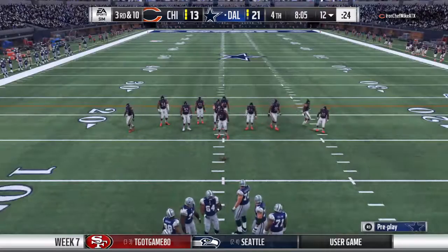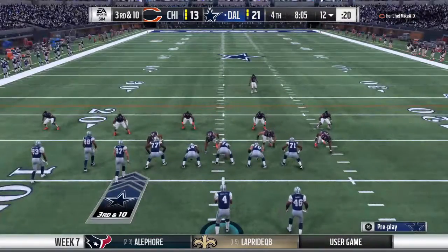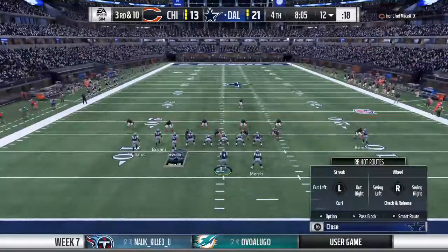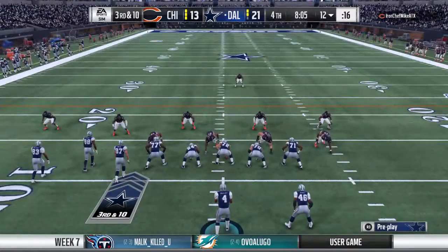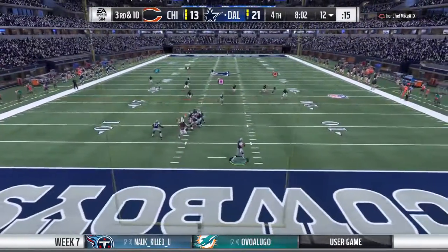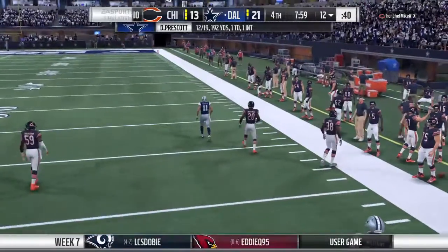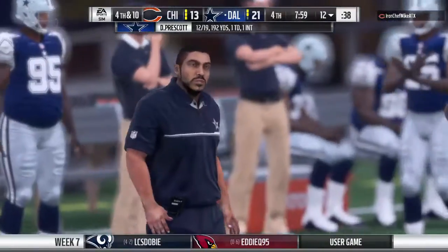The Cowboys on 3rd down. 5 out of 9 thus far. This is 3rd and 10. Prescott to throw it. And the 3rd down pass falls incomplete.